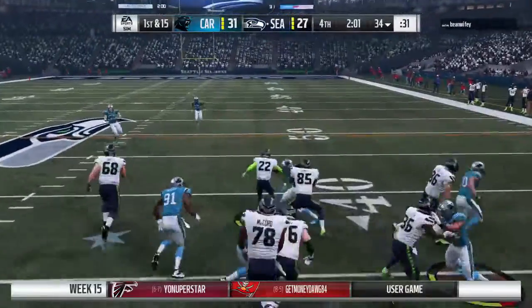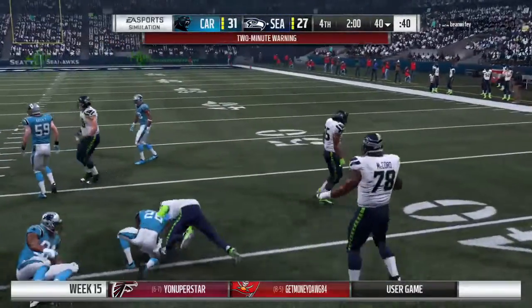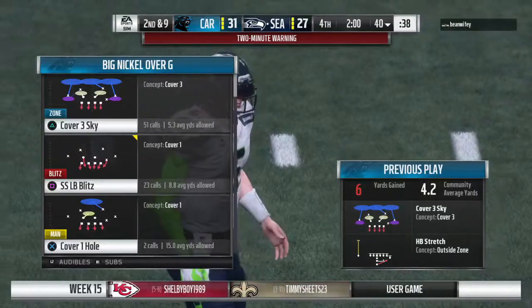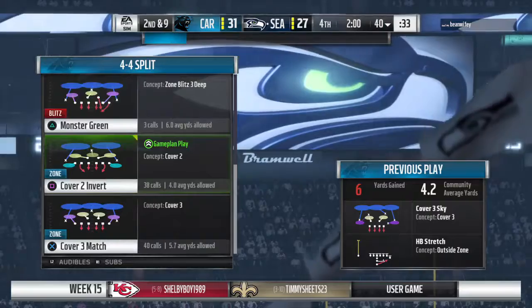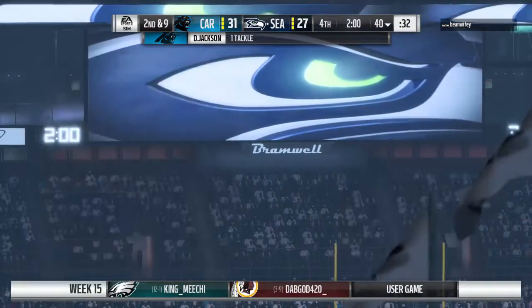Now they try the right side here. And that winds up a decent run, and it also takes us to the 2-minute warning. Time for a break. We're back to see what happens after this.